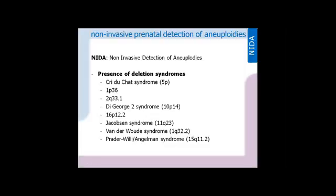And what happens with all this when we have the result? If the result is negative, we can rule out all these pathologies we have seen. But if the result is positive, as it is a probabilistic calculation, an invasive test has to be done to confirm the result. But remember that we have already avoided the amniocentesis in all the results that are negative.